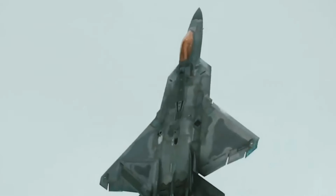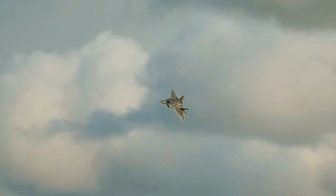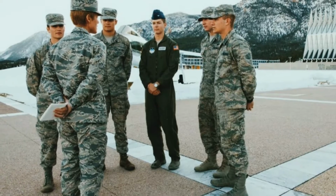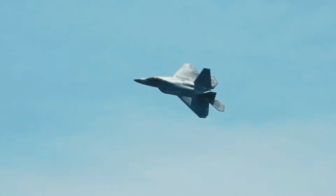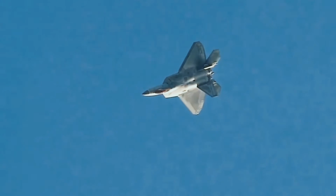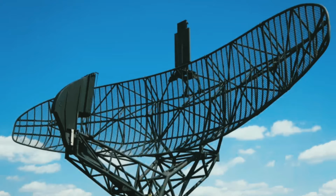The Lockheed Martin F-22 Raptor is an American single-seat, twin-engine, all-weather stealth tactical fighter aircraft developed for the United States Air Force, USAF. The result of the USAF's Advanced Tactical Fighter, ATF, program, the aircraft was designed as an air superiority fighter, but also has ground attack, electronic warfare, and signals intelligence capabilities.